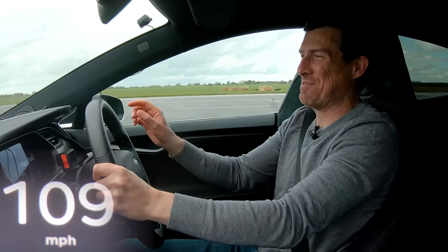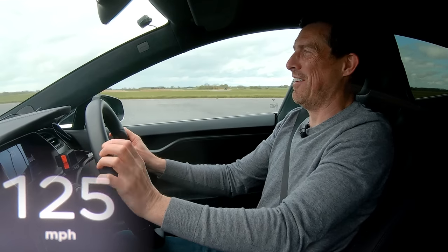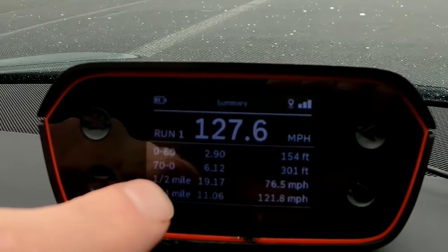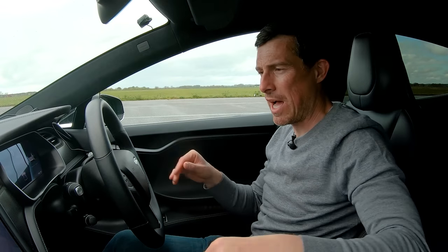It's just in 2.9 seconds. And 11.0 quarter mile. It struggled for traction there because it's wet. 2.9 seconds to 60 miles an hour there, and the quarter mile was 11 seconds pretty much. There you go, Tesla fanboys, hope you're happy. Sorry it wasn't dry. Let's continue with the drive back from Inverness.